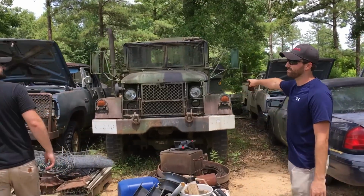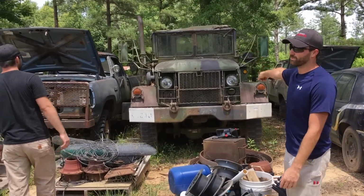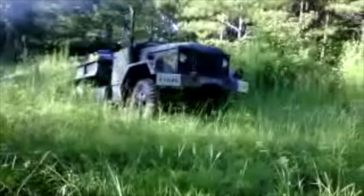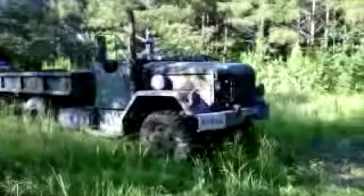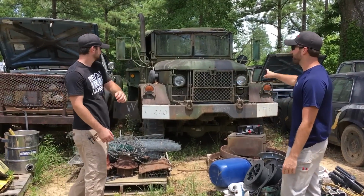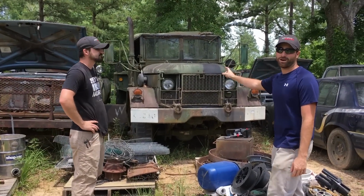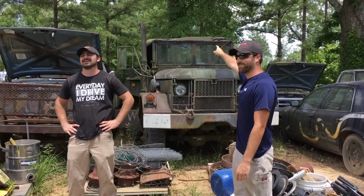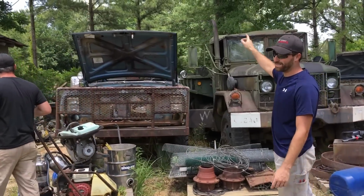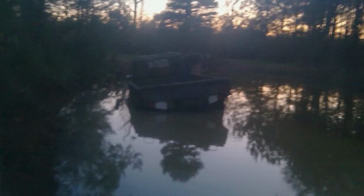Another thing, the Deuce and a Half. We used to drive this when we were in like 8th grade. Here's a funny story. We decided to drive this through a pond. There's a pond about 40 yards that way. And we got it stuck. We got it hung up on a tree in the pond.